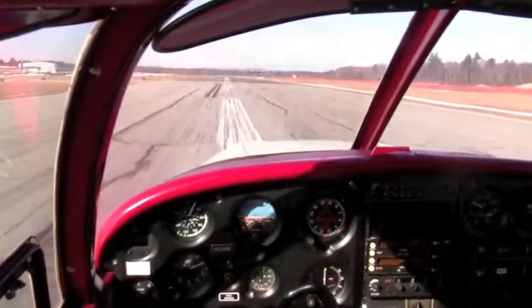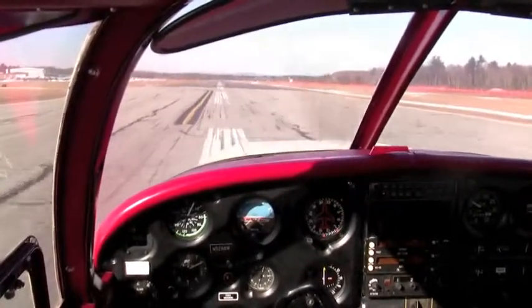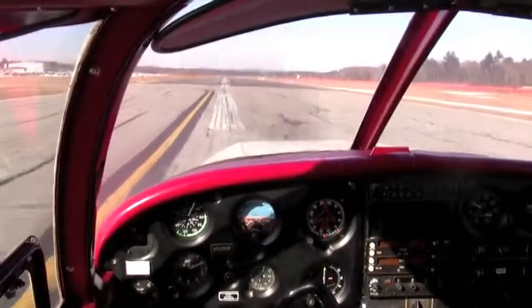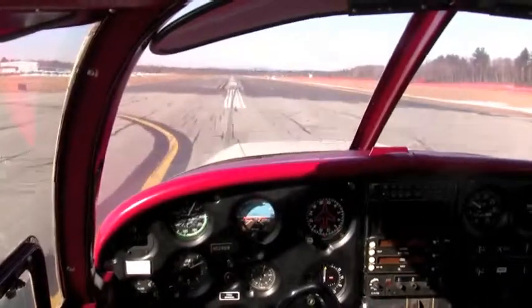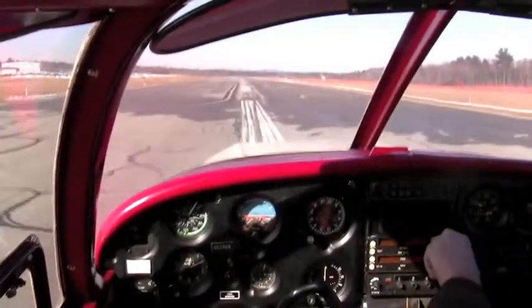Alright, roll all the way to the end and the left to the compass rose, point 8, and we'll be doing a compass swing down there. Okay, just monitor the ground and then advise me of your intentions when you want to leave.